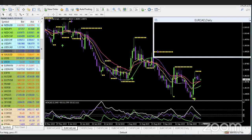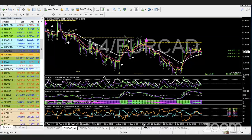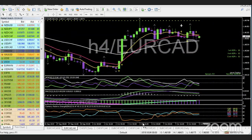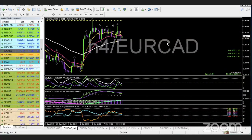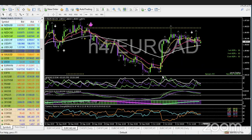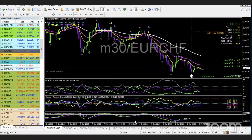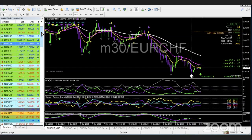I'm going to go to my bread and butter, really messy template, the one that you really would have to be a fool to mess up. As you guys can see, it's a real crowded template. Somebody asked about what I see on EuroCAD, and everybody right now wants the EuroCAD pairs to buy, and they very well might. As you can see, EuroChef has a double bottom, but the euro was anticipated to drop, and that's just one of those market sentiment things.